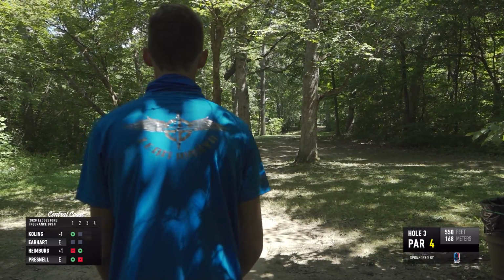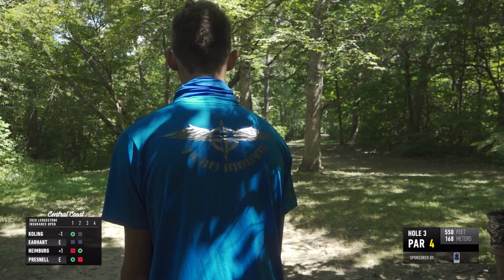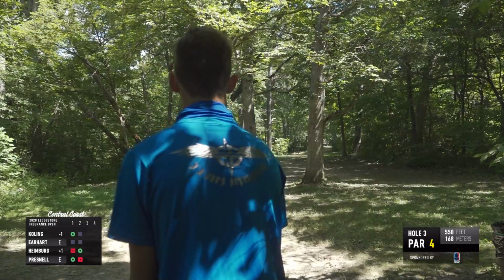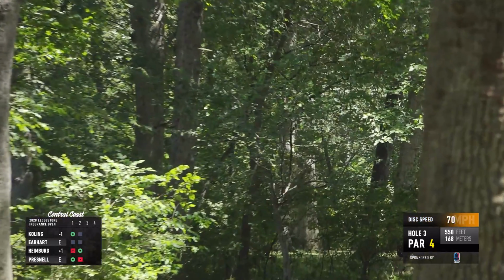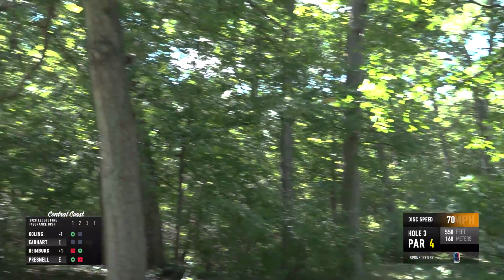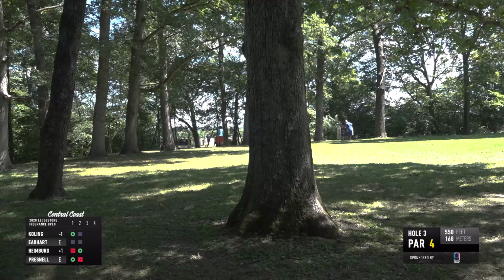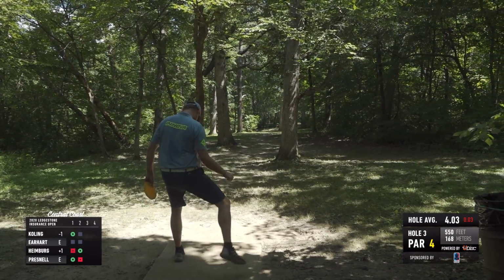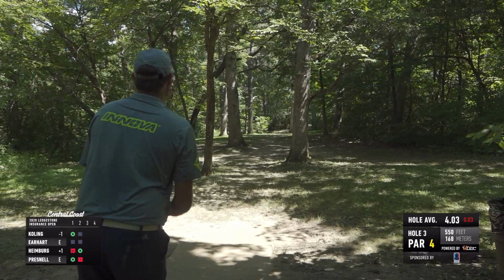Calvin reaching for a Star Destroyer again. It worked on the last hole. Yeah, he hammered that one. 70 miles an hour in the woods. That's right about where I landed. Calvin's a little angry right now, I think. That's beautiful. That was a rip, you guys. One of the best drives I've ever seen on this hole. Way out there.